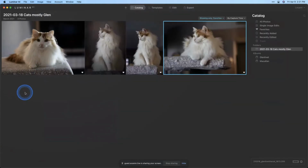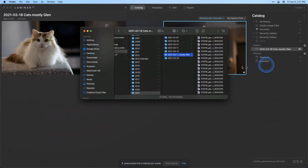All right, so over to my Luminar screen here. This is my cat Glenlivet, and I set up a catalog for 2021. For my work with Skylum, I set up project-based catalogs. For my own work with Lightroom specifically, but I would do this with Luminar if it was my home base as well, I prefer to go by date. So let me go ahead and click on my folder over here. I'm going to just show in Finder, and you can see what I'm talking about.